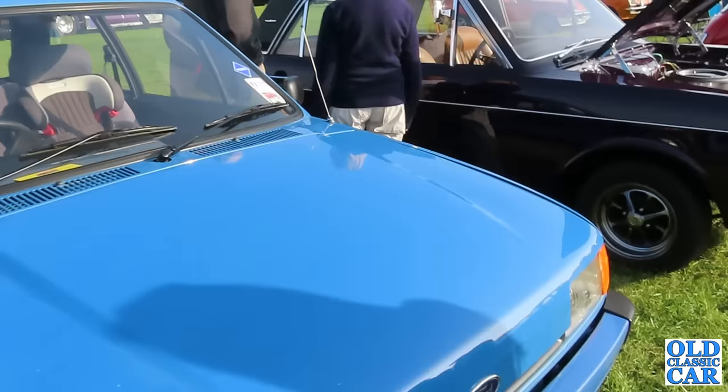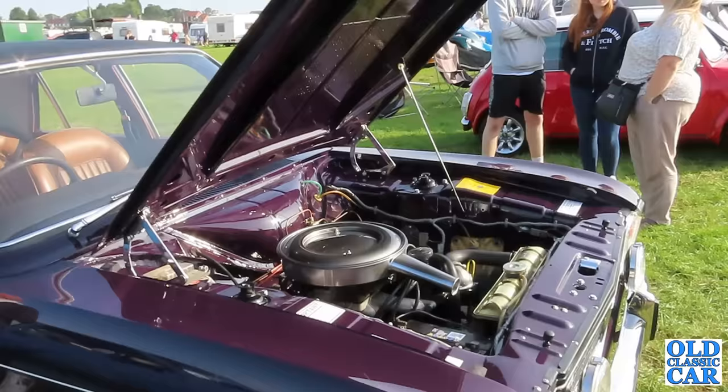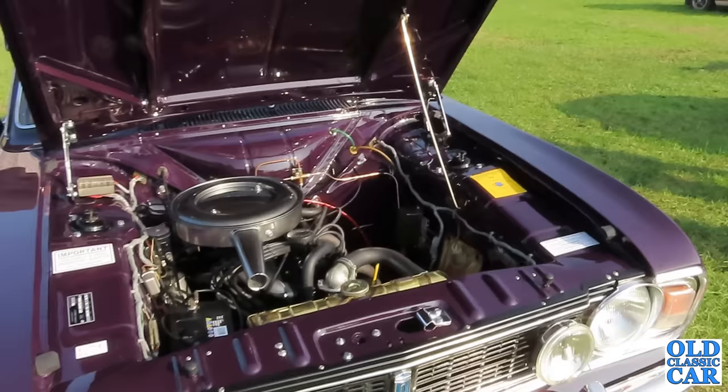Well, you're over 21 now, so. An immaculate Ford Cortina Mk2.